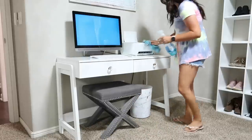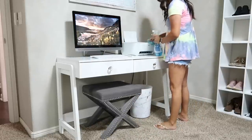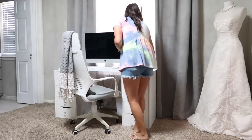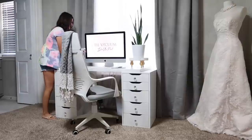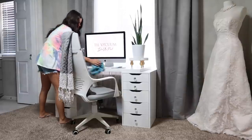But if you did miss my declutter, organize, clean, decorate with me of the beauty room, I'm gonna leave that link down below as well. I went through all my makeup. I worked on all these drawers and all these spaces to get them organized. I also did a DIY with adding these glam knobs to the IKEA desk. So if you guys missed that, and I think you did, definitely make sure you go back and watch it.